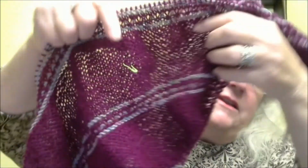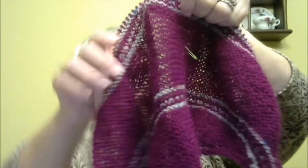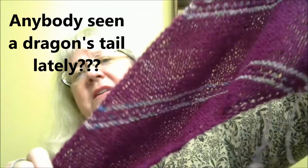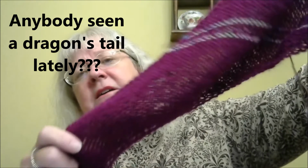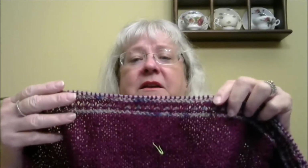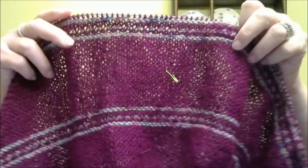Then I have my Drachenfels, and I made some headway on my Drachenfels this week. You can see my little stitch marker here. And here's where the beginning is. This is my last section, it's supposed to look like a dragon's tail, I think. That's what this is supposed to be. I'm on this last section, then it moves into a large striping section. So I just finished this last stripe, or, well, it's kind of like a stripe. This thing, I finished the last one of those.